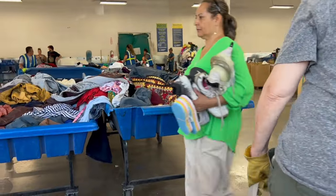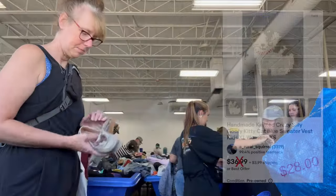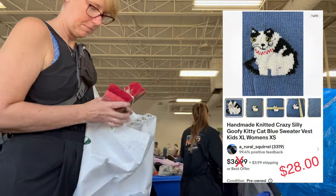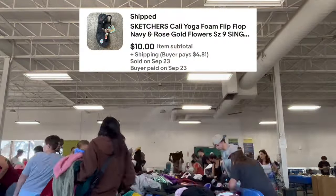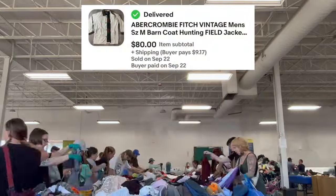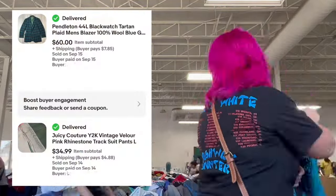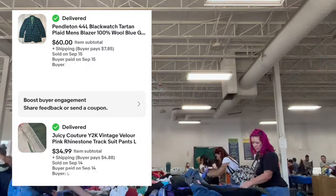Okay, while we're picking and having lots of fun, let me tell you about some other things that I sold this week too. Like this adorable crazy cat sweater. I picked this up at the BINS also, got $28 for that on a best offer. Sometimes you're looking for that other shoe and you just never find it and then it stays at the bottom of your cart. Yeah, that happened. But I sold the single for $10. And then this vintage Abercrombie jacket for $80, another BINS find. Then these two, both BINS finds, $34.99 for some Juicy Couture pants and that Pendleton jacket, best offer $60.